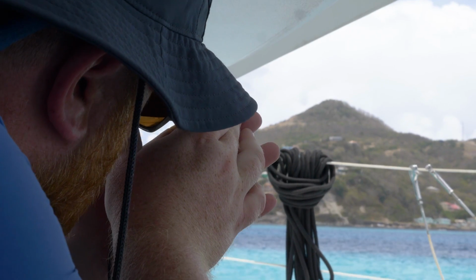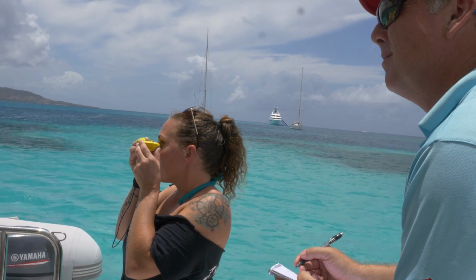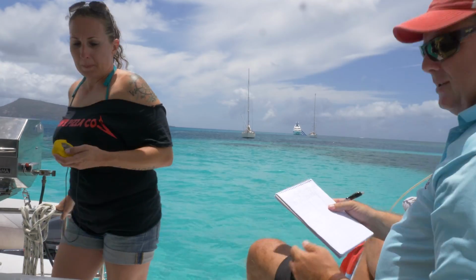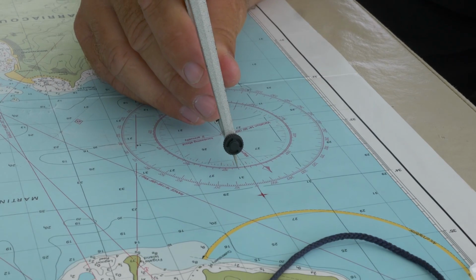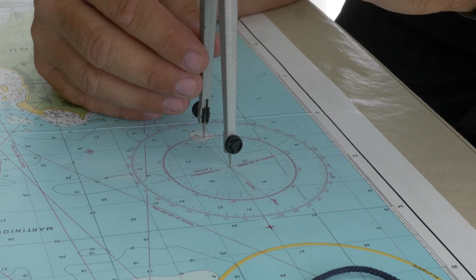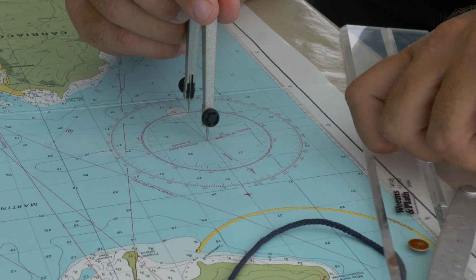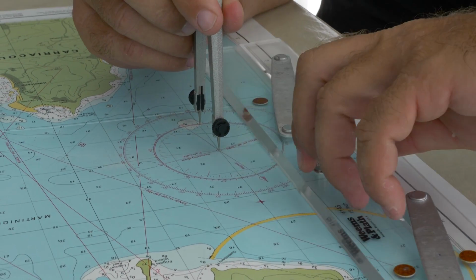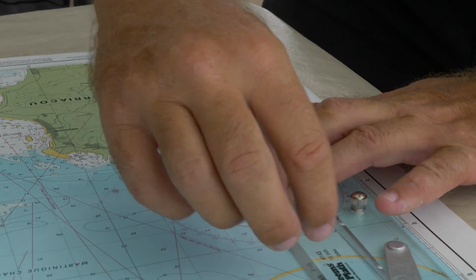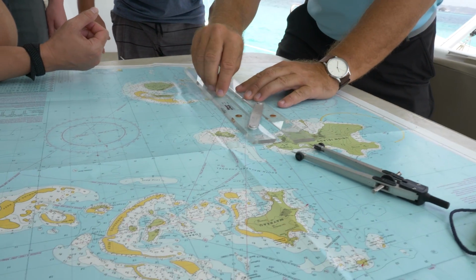You see inside it? Can you see the numbers inside there? 196. 196, okay. So now we got our points. So our first one is 196. So 180, 190, 195, 196. Now that I've got that, I'm just going to bump my parallel rulers up against the two legs there, and I've got my 196, okay? Now I just have to walk that over to the peak on Petite Marintique.